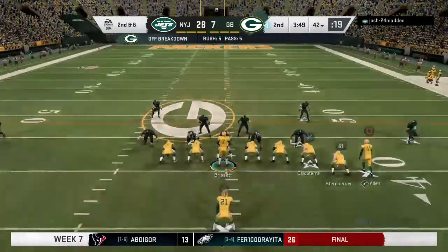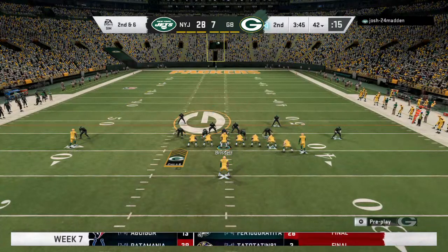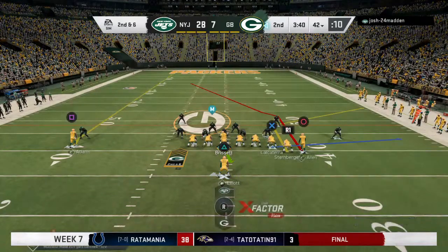Following the pickup of 4, here's 2nd and 6. Letting you know right now, you better bring 90 is a mic. 3 butts, 3 butts, 3 butts.